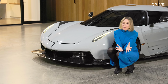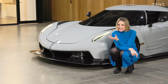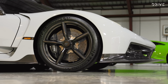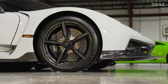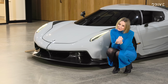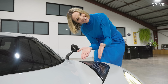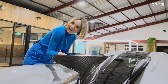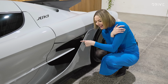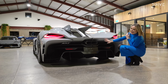Now this one's very pre-production. There's no cabin for us to look at the moment, but I can show you some of this exterior. I mean, look at how radical it is. The front splitter can actually be lifted. The rear has a lift as well, and there are a heap of other aerodynamic elements which we're going to check out. These side air intakes, these bonnet vents, these insane looking rear hood fins, enormous side air intakes, the huge front splitter, and just all of this.